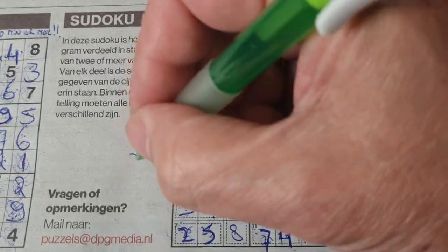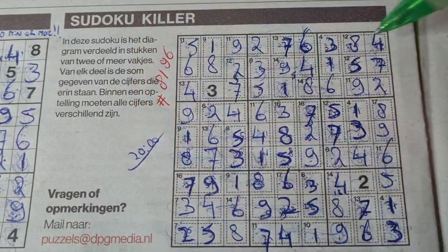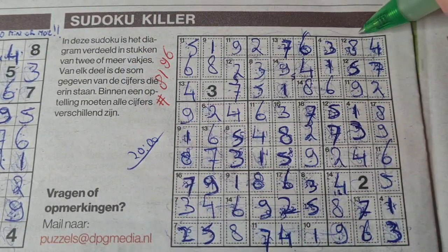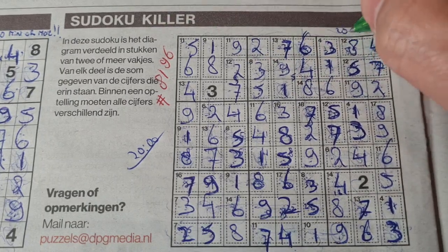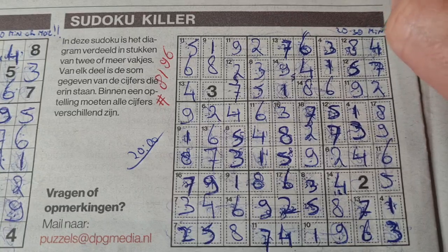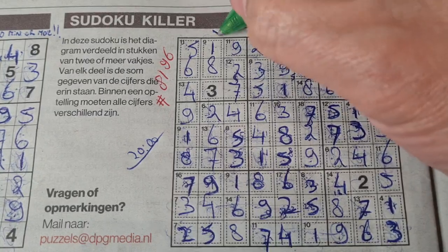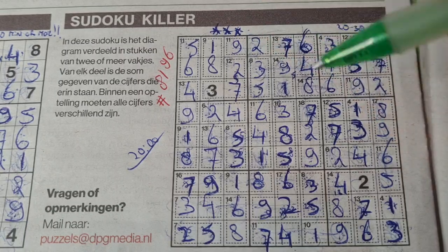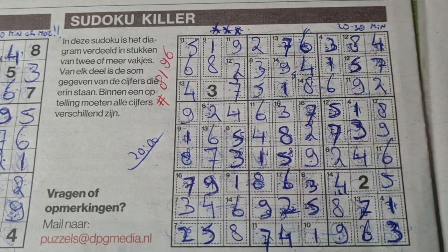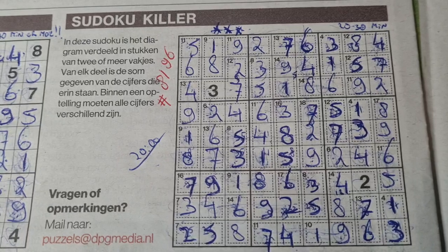Finish in 20 minutes, told you. Oh, no, I have not mentioned the time limit here. For Killer Sudoku, I need 20 to 30 minutes. If you compare with one star, two stars, three stars, and four star Sudokus, in addition, it will be a three stars puzzle, yeah. Three stars. So I'm pleased with the time.